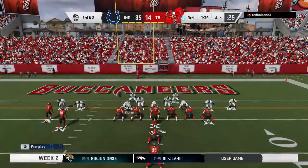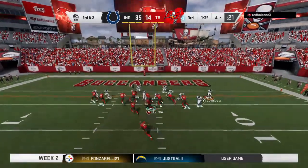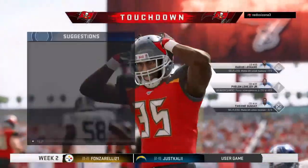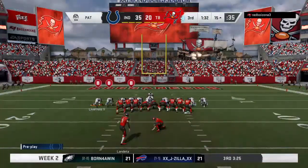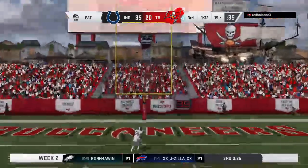Second down pass play got him 8 yards. Now they've got a 3rd and a couple remaining. They'll try the left side. Gaffney, and he's in. Touchdown, Buccaneers. A great play there, with 2 touchdowns on the season, both in this game. And the Bucs are able to close the gap just a bit.